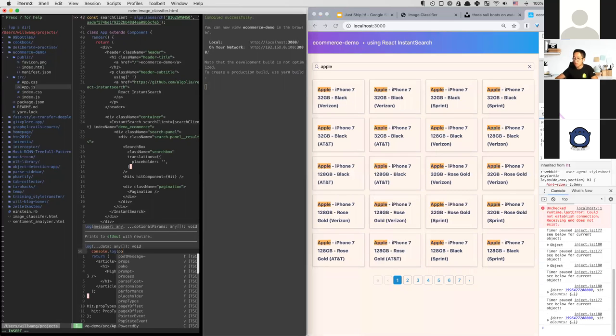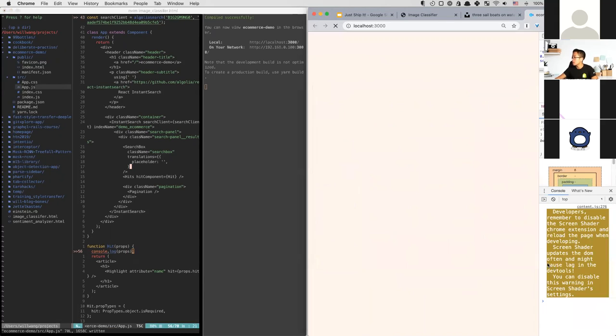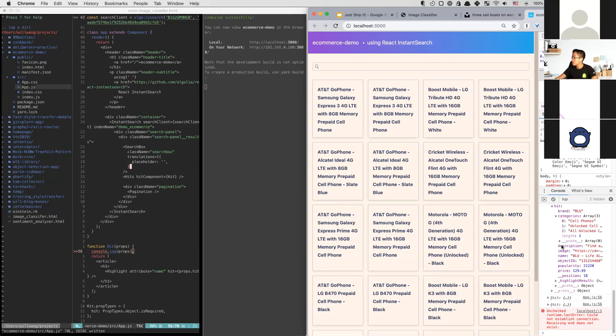So console.log, I'm going to see everything that the page gives me. So this is an example of a hit. The hit has categories, description, image. So this is what we want to actually render now. So in this hit function again, right now we're only returning the attribute name, props.hit. Now we're going to actually be rendering an associated image as well.